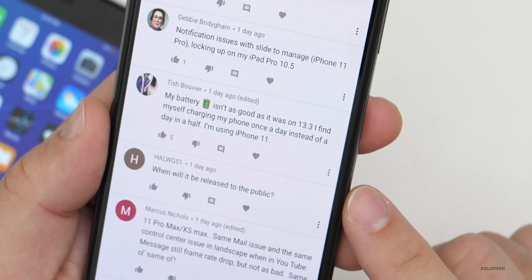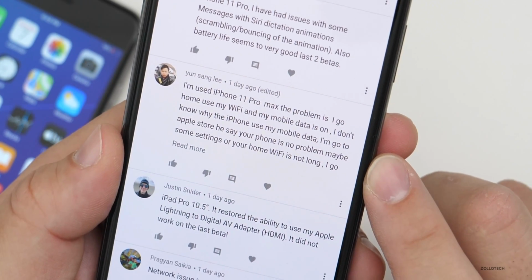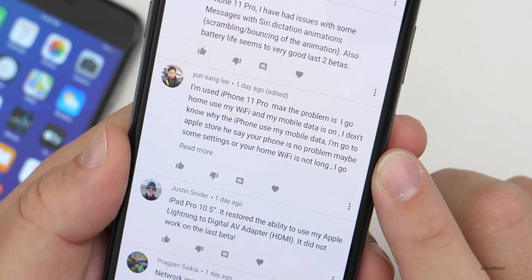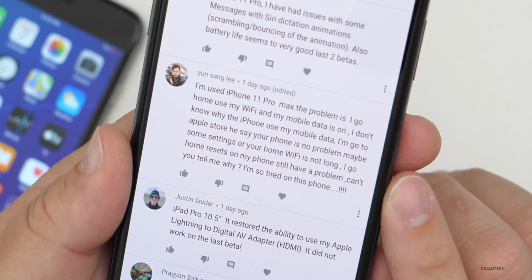I'm using iPhone 11. I used iPhone 11 Pro Max. The problem is I go home, use my Wi-Fi, and my mobile data is on. I don't know why the iPhone uses my mobile data. I go to the Apple store. They say there's no problem, maybe some settings or your home Wi-Fi is not strong. I go home, reset my phone. I have a problem. Can you tell me why?